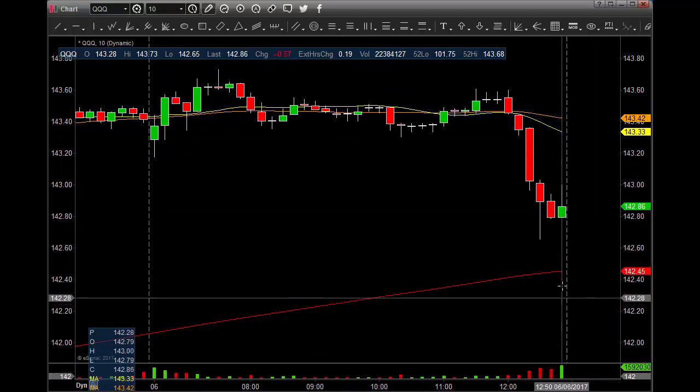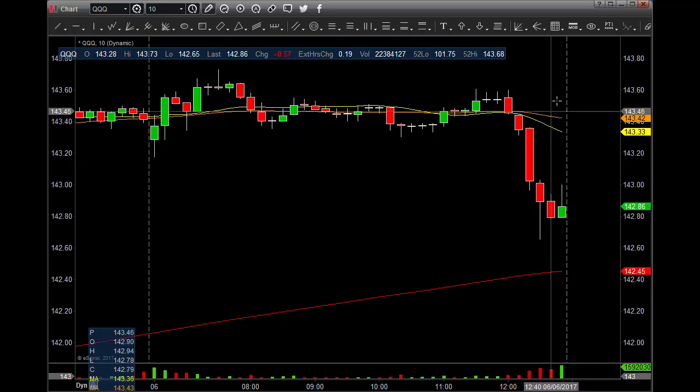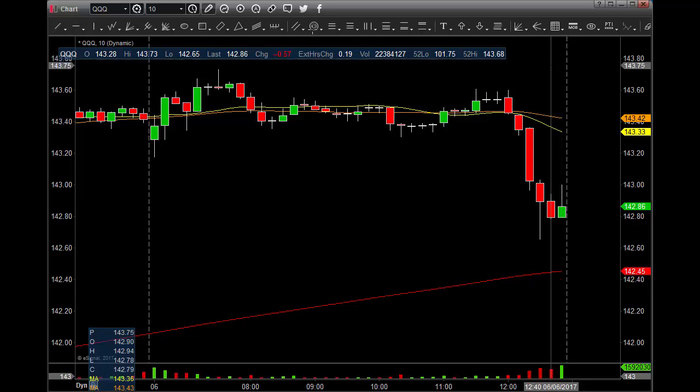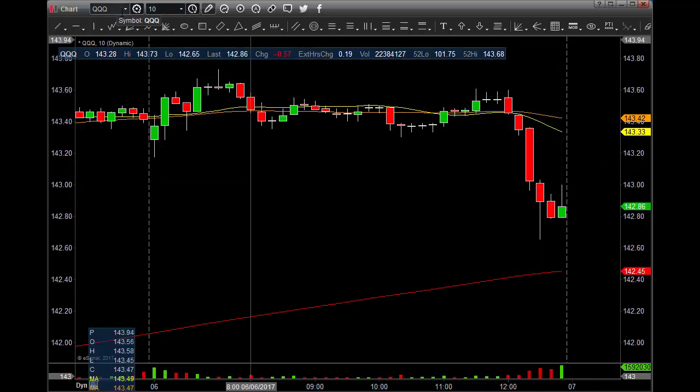I'm still thinking, guys, a gap down and go. But we'll see. Or maybe we get a gap up and go on the upside. So let's keep an eye on this one. Right now it's a 50-50 shot coming in. But yeah, there was someone selling in here, across the board too. The Qs came in. The SPY came in.